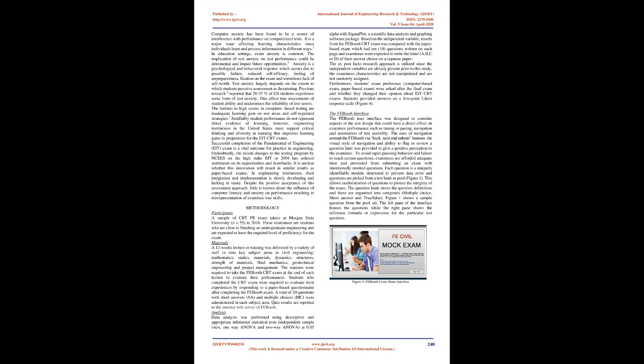However, few researches provide information on whether computer-based tests in engineering exams are equivalent to paper-based assessments under same test conditions. Notably, poor performance in CBT has been attributed to constraints such as computer literacy, computer anxiety, test anxiety, and student learning gain prior to examination. Computer anxiety has been found to be a source of interference with performance on computerized tests. It is a major issue affecting learning characteristics since individuals learn and process information in different ways.